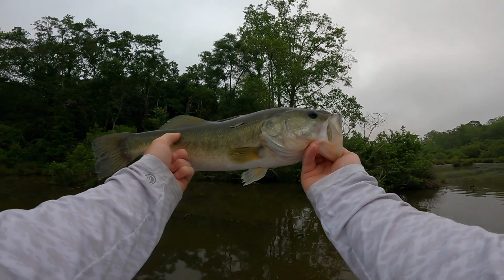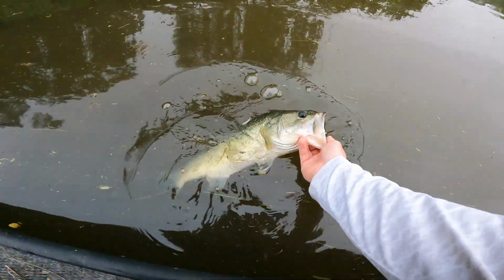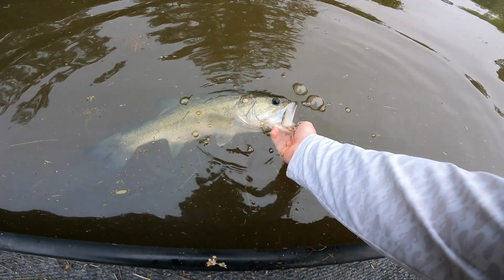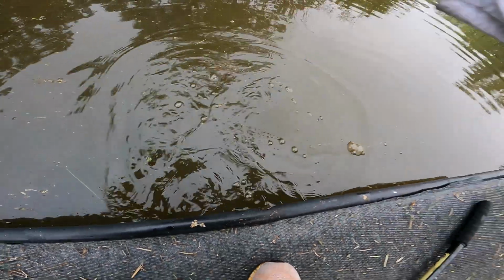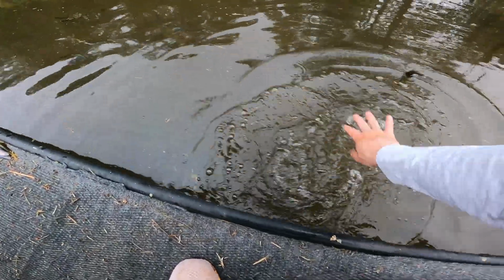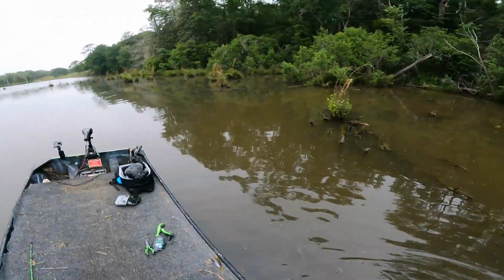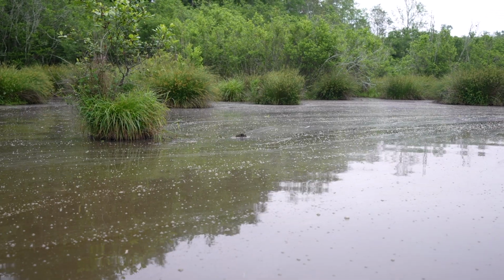That's a nice fish. Number two on the board for us. Let's get him back. Thank you, buddy. I appreciate you. You came up, slurped the old skeleton frog, and he's on his way. Oh, that's disgusting. Look at that water clarity. Yes! Let's go. Two fish. I'm feeling good.